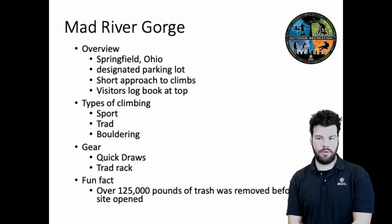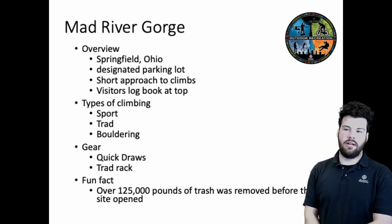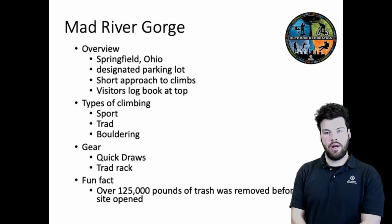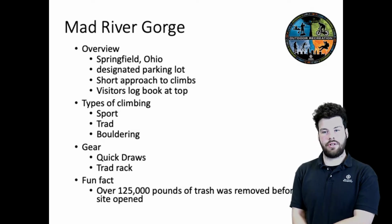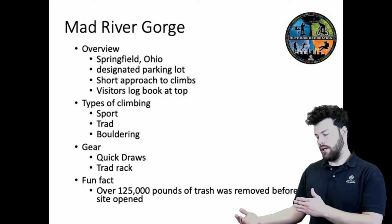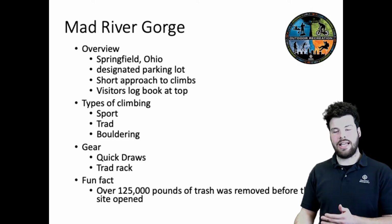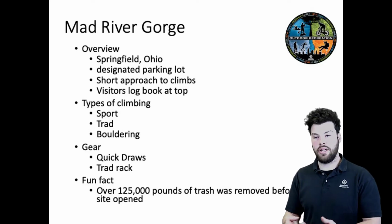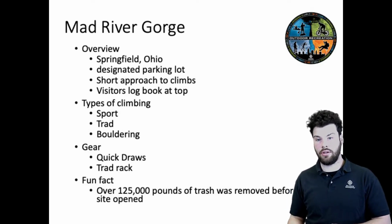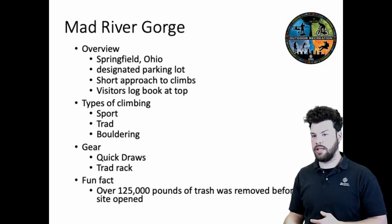So it's a very short approach, just like Logtown is, and it's signed and annotated really well so that you know exactly where you are, what climbs you're looking at, as well as what is there. So there's a visitor's logbook that they also ask for you to sign while you are there. And luckily, and my coworker Dan, who's manning the computer right now before he comes up and presents as well, there is a designated guidebook that has been developed and is on sale so that you can buy it to really understand the area. So just like Logtown, it has all three types of climbing.